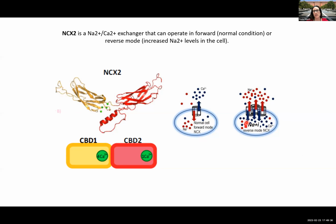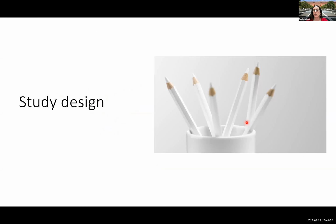Unfortunately, neurons don't like to have too much calcium inside of them, because a too pronounced increase of calcium can activate some caspases, many pathways that lead to axonal damage and even to neuronal death. So that was my hypothesis. Topiramate probably worked because, preventing sodium imbalance, I prevented that NCX2, the sodium-calcium exchanger, went crazy.